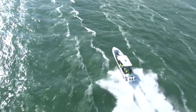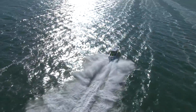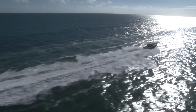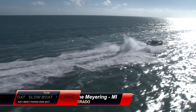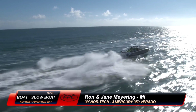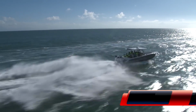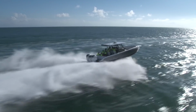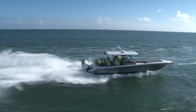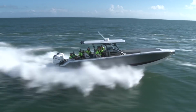And the Nortecs keep coming, and I don't know where they all come from, but boy, they must be busy at that Nortec factory. Let us welcome newcomers to the event and to the club. Ron and Jane Myring from Michigan, 39-foot Nortec center console, triple Mercury 350 Verados. Oh, look at all the green. They're all matching. I think they're going for that best dressed award.